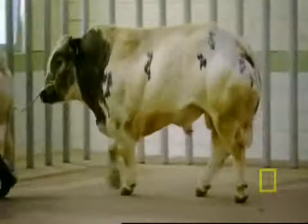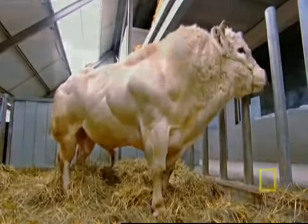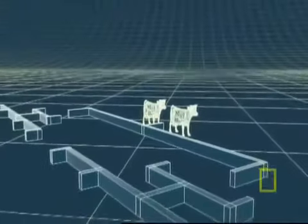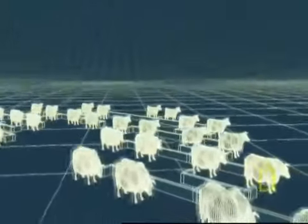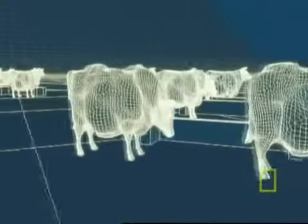This cow is technically known as a Belgian Blue, and it's the product of selective breeding. Selective breeding is the first stop on our tour of how man is using science to control nature. It's used by farmers to enhance desirable characteristics in their animals. In fact, selective breeding is all about managing sex. To create these Belgian Blues, over 100 years, farmers have only allowed the cows and bulls with the greatest muscle mass to mate. And the result is a bull that weighs over a ton.